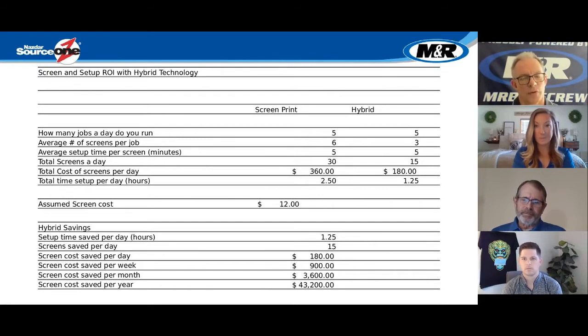Yeah, I think all those are great points. And one of the things I'll just say real fast is that one of the most underrated aspects of automating is people walking around with items, whether it's screens or film or shirts or all these variables that require people to move things around.